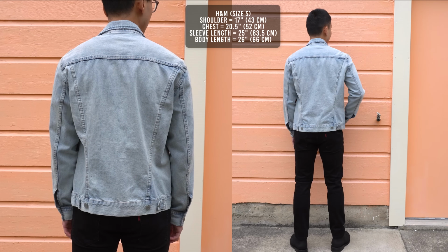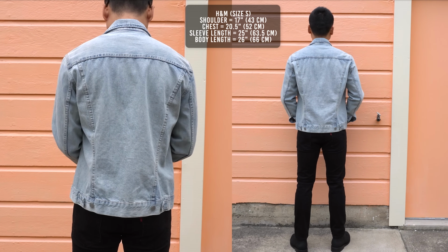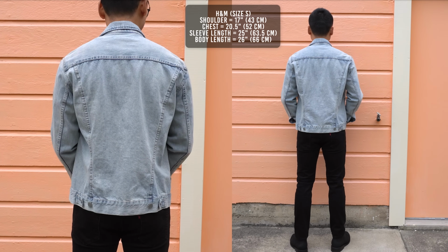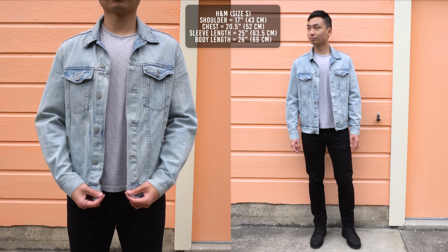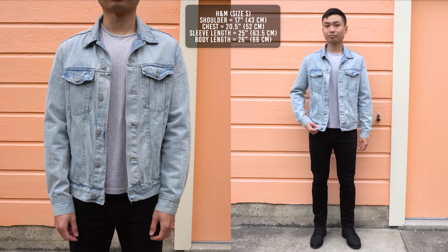Taking a look at the back, you can see the length is long as well. At 26 inches, that makes this the longest jacket out of all 6. I'm 5'10", so if you were 6 feet, then this jacket would be perfect for you. For the style, this jacket is your classic denim jacket look. It has a straight yoke across the chest, pointed pocket flaps, and tapered seams, which you can never go wrong.